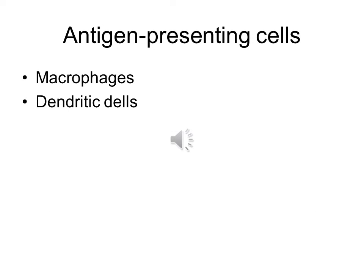Antigen-presenting cells are cells which engulf antigens, break them up, and display part of the antigen on their own surface, the surface of the antigen-presenting cell. They are usually either macrophages or dendritic cells. Most of the macrophages are monocytes. They are found in the blood and wandering through our tissues. They act as phagocytes. They can also cause inflammation and attract other cells to the area by releasing various chemicals.